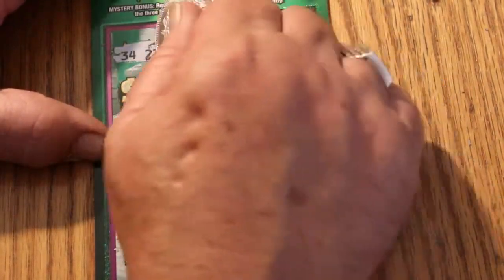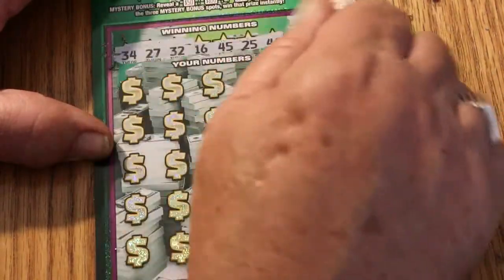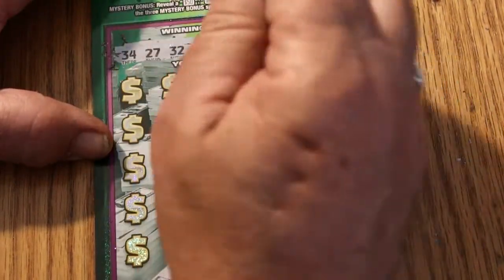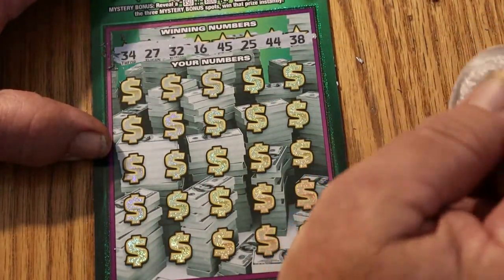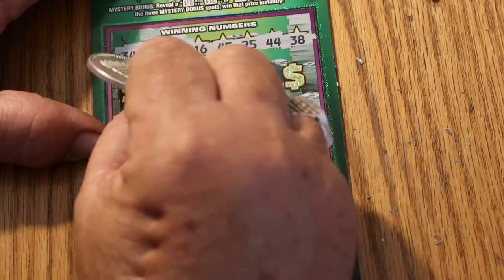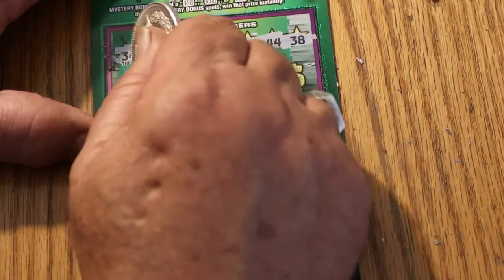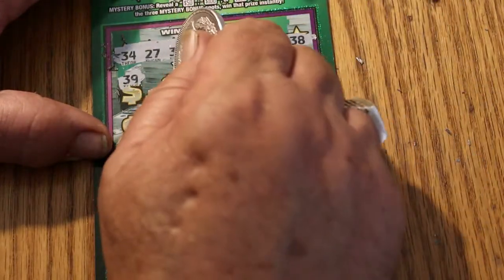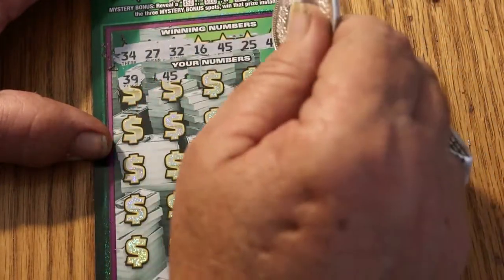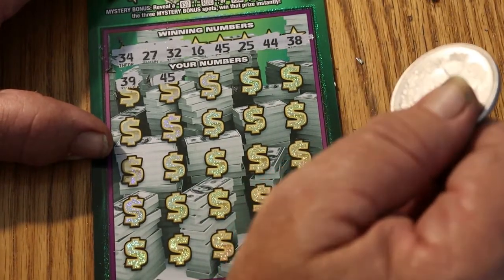Can we get four in the row, or am I being too greedy here? It is possible. Now we're starting to get into the highly unlikely area, though. 34, 27, 32, 16, 45, 25, 44, 38. And we got 39. 45. Four in a row.